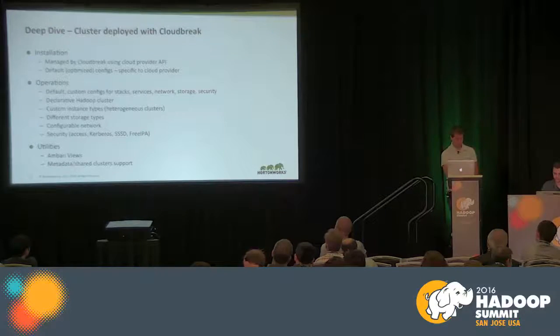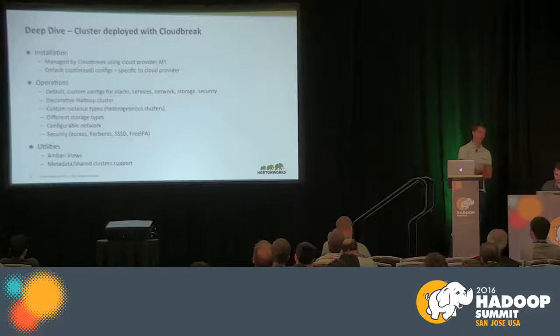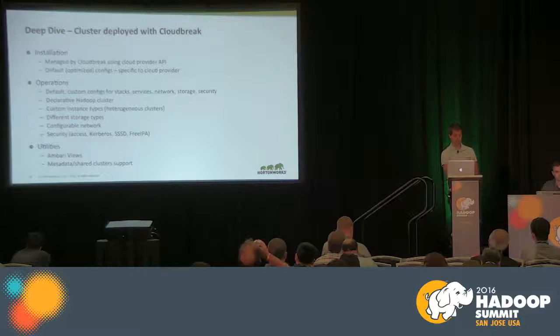Regarding the operations, I did mention the custom stack services. So with Cloudbreak, you can configure. There are a couple of domain models which show up on each and every cloud provider. Usually these are like network, storage, security. So although each and every cloud provider has a different implementation, if you're looking at a bit higher level, the domain model is the same. So with Cloudbreak, you can customize all these components, which we're gonna show you during the demo.